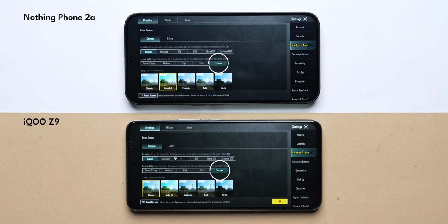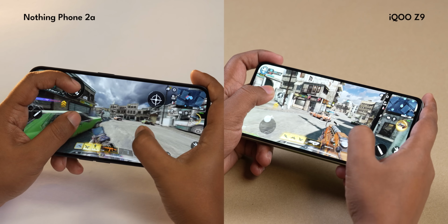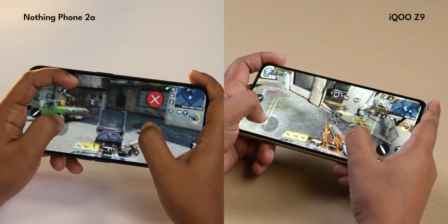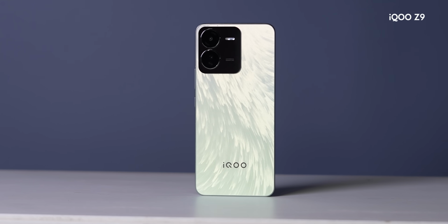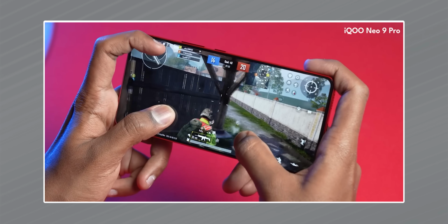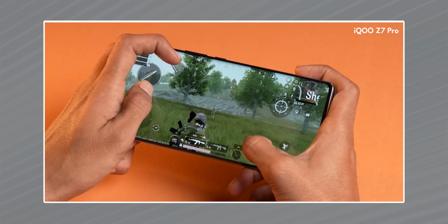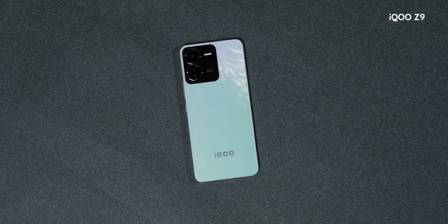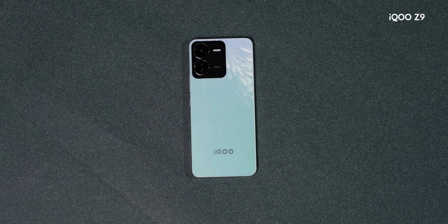Now, gaming wise, both of these phones can play BGMI at 60 FPS, smooth extreme graphics basically, and Call of Duty at 90 FPS. So overall, with respect to gaming performance, it's very good on both, but iQOO Z9 definitely performs better than the Nothing Phone 2a. And that also comes from the experience of iQOO tuning for gaming performance on many phones in the past, and it does a fantastic job with the Z9 as well. So when you look at performance, and here those tiny little advantages will definitely matter for anybody who cares about performance a lot, and the more affordable iQOO Z9 beats the Nothing Phone 2a.